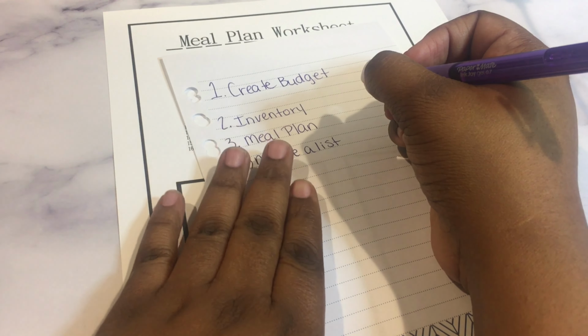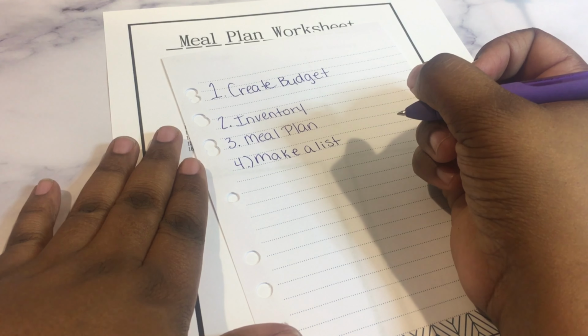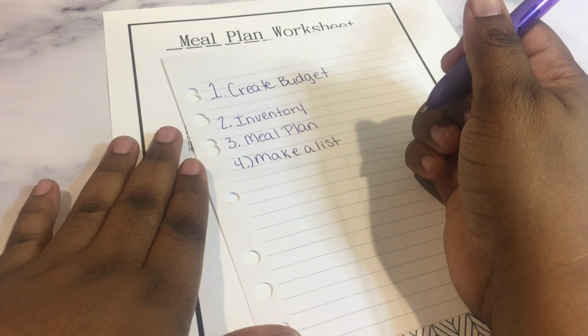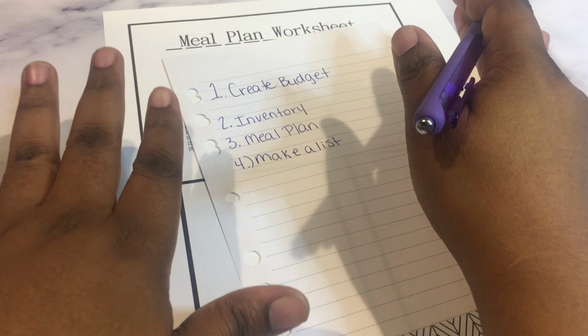Once you have made your list, you want to come up with a plan for when you are grocery shopping. If you already know what you're there to buy, go to those aisles and get the things that you need. That way you're not walking around the store blindly, not knowing what you need. You've got your list, you've got your budget, you have a plan.